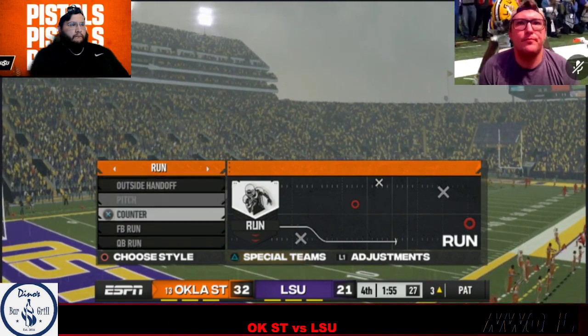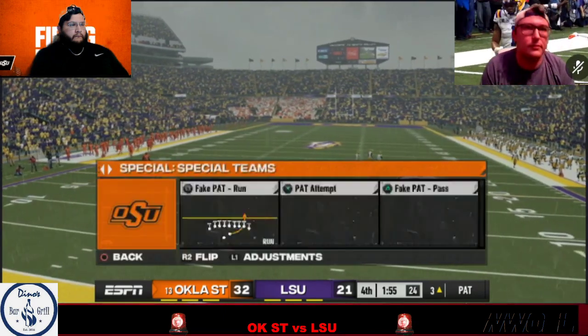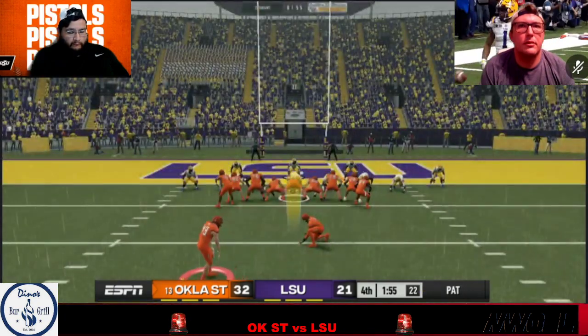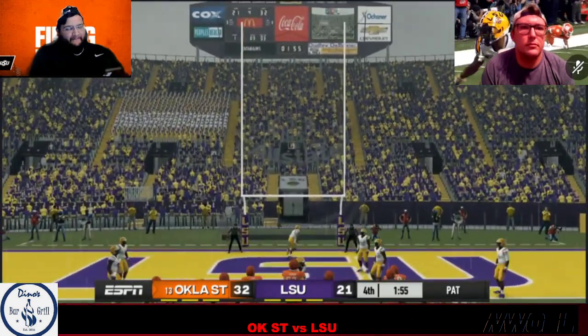Really nice play. Yep. Looked like there was some penetration right there that made him go backwards before he could go forwards. Wiggled a little bit smoothly with the left stick. He is quick enough to get that done.